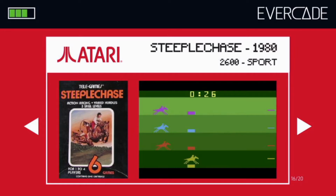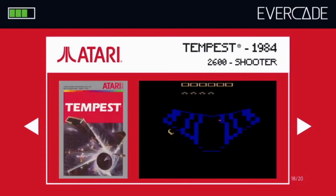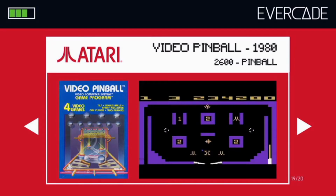We have 1980's Steeplechase. I've played on these things in Blackpool. I assume it's going to run the same way. Who knows? Again, that was for the 2600. 2600 again, we have Sword Quest Earthworld, which is a 1982 adventure game. I would imagine that these were absolutely fantastic to play back in their day. I've just grown up with games that were, I don't want to say superior, but more modern. Even things on the NES were slightly more modern than some of these. 1984's Tempest, which is a 2600 game. It's a shooter. We have Video Pinball for the 2600, again 1980. Don't mind a bit of pinball, not sure how this will play.